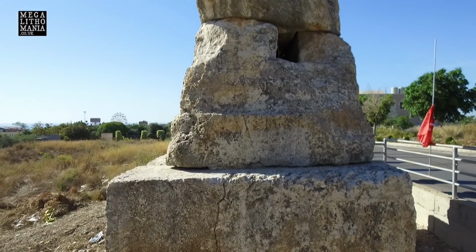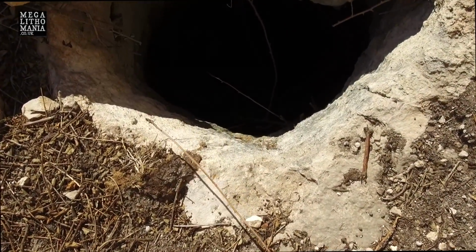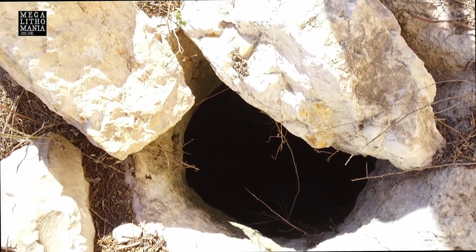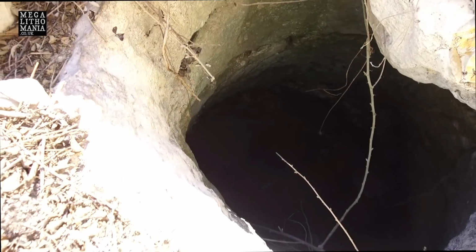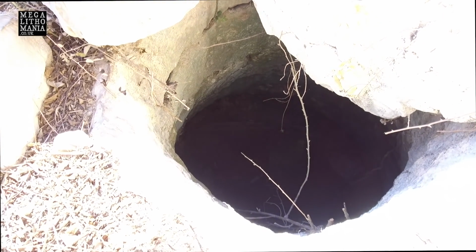And you can just see it's probably been quite neatly cut. And so this is a hole that goes down underneath the Tomb of Hiram. Now we can't really go down there, but this is a deep cut hole. This is clearly ancient, and this is like a massive underground tomb, probably where the body was buried.